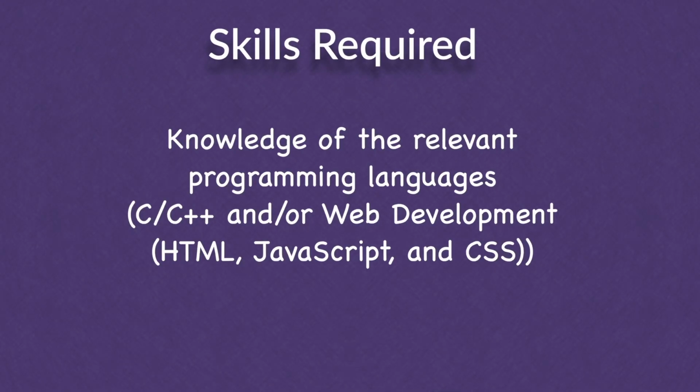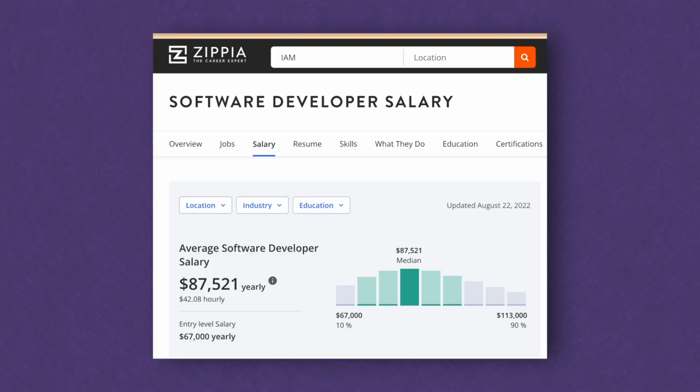Languages such as C, web developer languages, JavaScript, and all of that fun sort. And for an entry-level salary for a software developer, you can make around $67,000 with an average of $87,000. I think that's a little bit low. I know developers who make like $250,000. So the potential is a lot more than what you see on numbers within different career salaries.